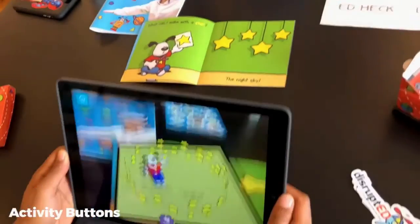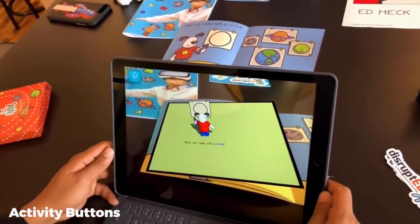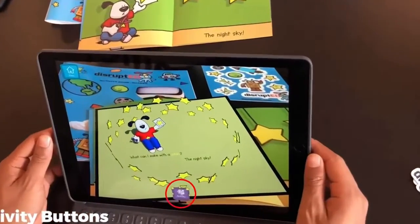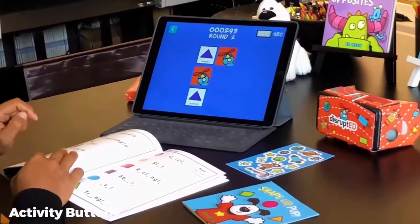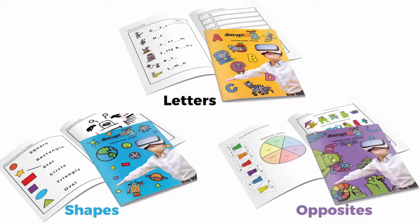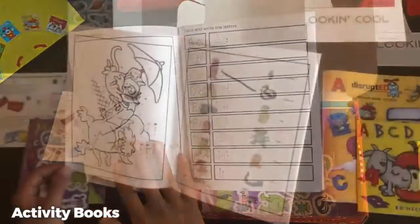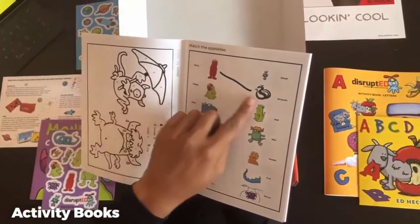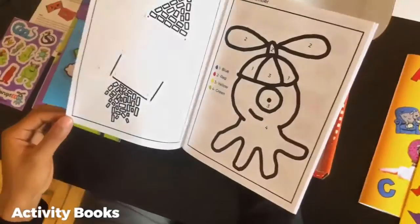In addition to an AR and VR version of the books, we have included fun and engaging activities in the app. These are available through purple buttons that show up as your child explores the books. Some activities are only available in AR or VR, so be sure to explore everywhere. Finally, we have also included physical activity books to reinforce important skills. Some of these activities might be a bit tough for your child today, but we are sure that with time, practice, and a little help from you, they can accomplish so much.